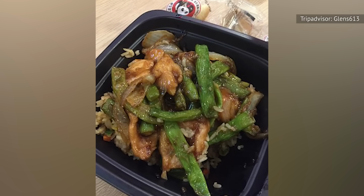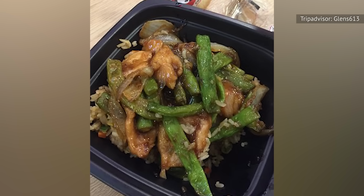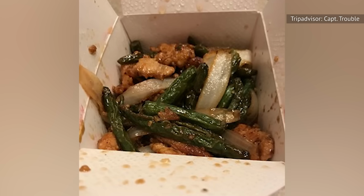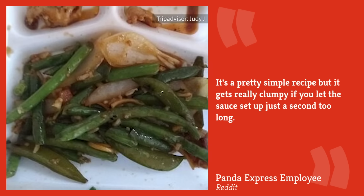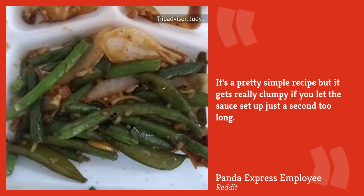But that's not all that can go wrong. Another employee wrote that the dish has a limited lifespan, which creates a burden for staff who have to constantly prepare fresh batches. They added, "It's a pretty simple recipe, but it gets really clumpy if you let the sauce set up just a second too long."